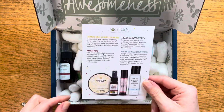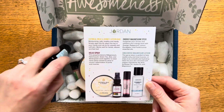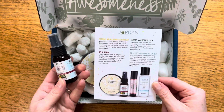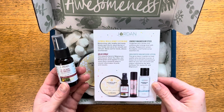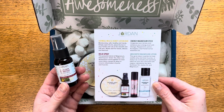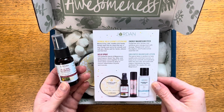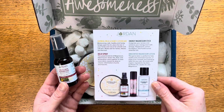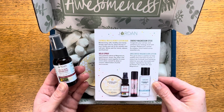Okay, so let's take a look at the next item. Then we have the Helio spray. So we have our Helio Skin Superfood, which is one of our signature and best-selling products in our catalog. And this has a blend of magnesium, helichrysum, which is an essential oil that helps with healing, green tea, aloe, and wintergreen. And they all work together to ease minor pains caused by deep or chronic inflammation of joints and muscles.